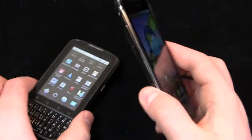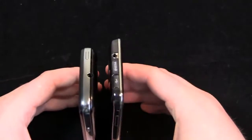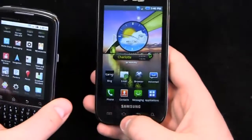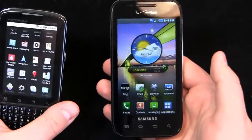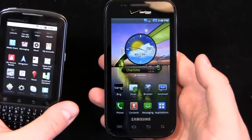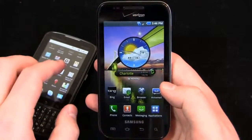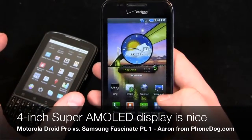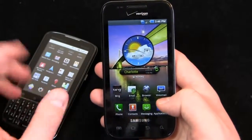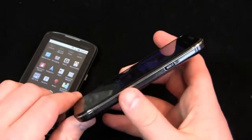Now, build quality-wise, obviously the Fascinate's thinner. It's a little bit bigger, though, because it has a 4-inch Super AMOLED display. The display looks beautiful. You can't really see it in the camera, but it is a nice device. Some people complain that the colors are a little bit washed out. I notice it more on the Windows Phone 7 devices, like the Focus, that have the Super AMOLED display than I do on the Fascinate.